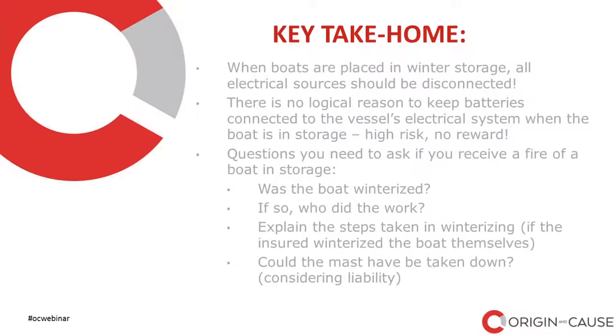Obviously, the engines have to be winterized. And if it's a smaller boat, the mast could have been taken down. In this case, because of the size of the mast, it wasn't an easy task, and you'll notice the other adjacent boats all had their masts in place. Luckily, this fire self-extinguished, but there were other boats adjacent to it. If this fire had spread, it could have taken out several other boats, and of course then you've got liability exposure.